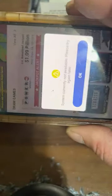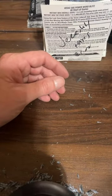Okay, it doesn't want to read bad tickets for some reason. I don't know why. There's an emergency. I don't know what the emergency is.